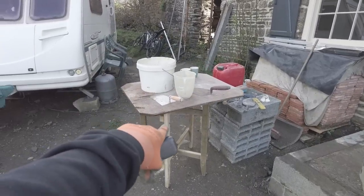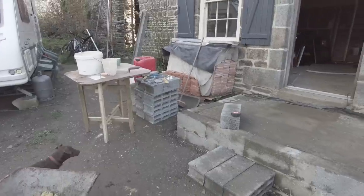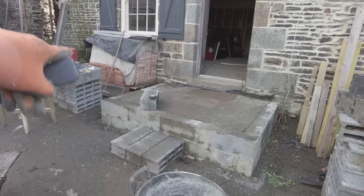Right, so you saw me make the other day my little spot board. So I've now got it up ready to do this job. It's the first day we've had a break from rain. There's been rain like every day for about a week now. So I'm going to build a block work up on this porch.